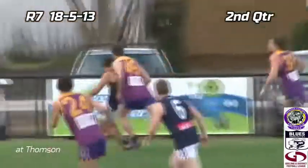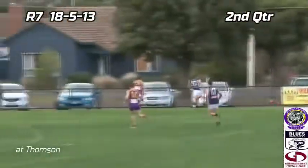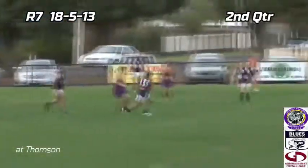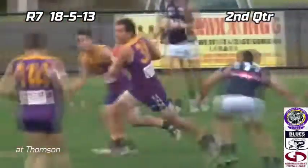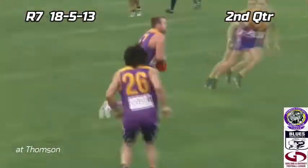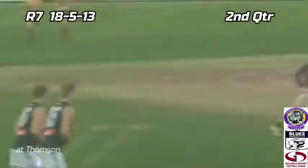Hermans taps down, tries to get that one to Leake, but it comes to the Winchelsea player there, in by Thomson. On the full, was it? He was on the full. Lead in comes to Voss. Voss made good ground, presented himself very, very well. Comes off hands. Walker with the ball for the Thomson side.